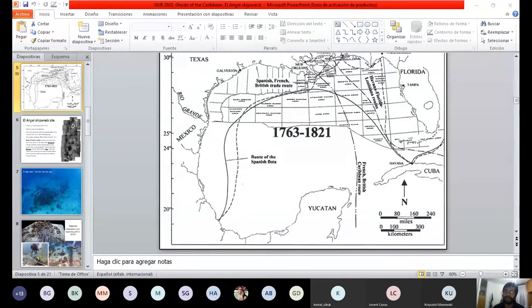Well, you see the bow in the upper part of the slide, and a diver as a scale. The observable length of this shipwreck is 35.5 meters, with a maximum breadth of 9 to 10 meters.